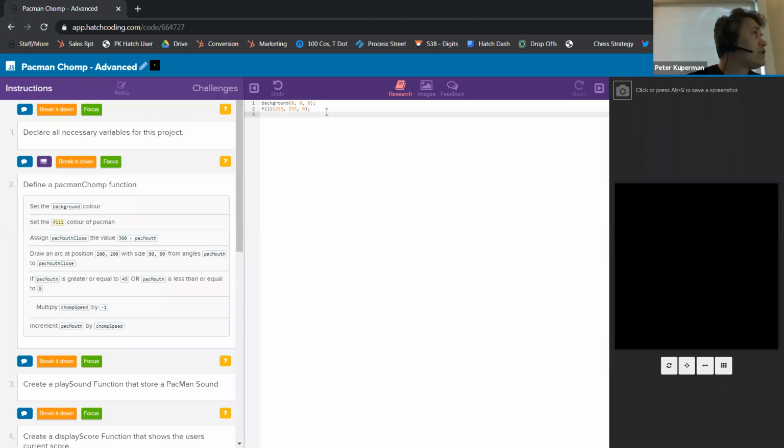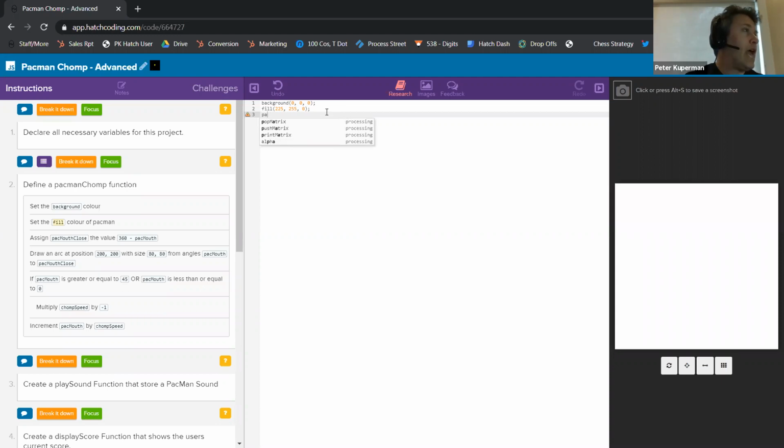Then there's assign pacmouth the value of 360 minus pacmouth. So we're going to create this variable called pacmouth. Because we're doing it, we actually have to declare the variable at the top. So we're going to say var pacmouthClose equals, and we're going to start at just zero. Then over here it says that we need to assign it the value: pacmouthClose equals 360 minus pacmouth.